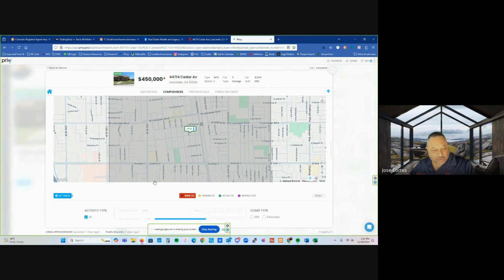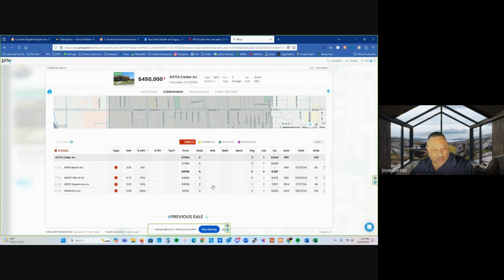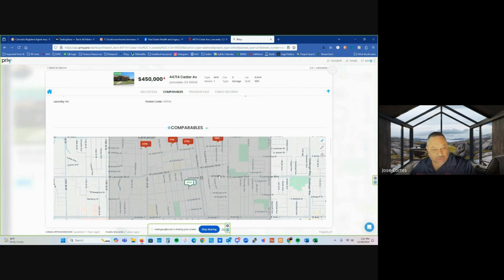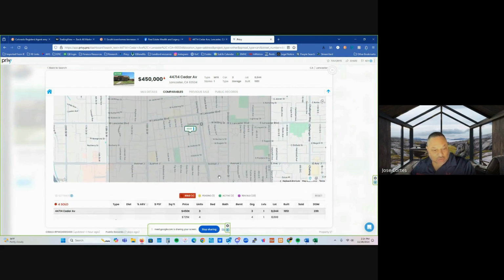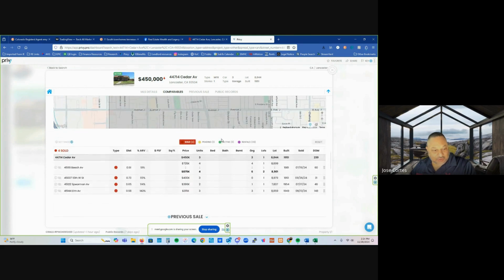But I would also look at, oh wow, there's nothing even sold on the market. So the only thing that's selling in this area are investor properties. Interesting. And look how far away they are, over half a mile each. But you can see it's not uncommon to have multiple units in that area, so that's a plus.